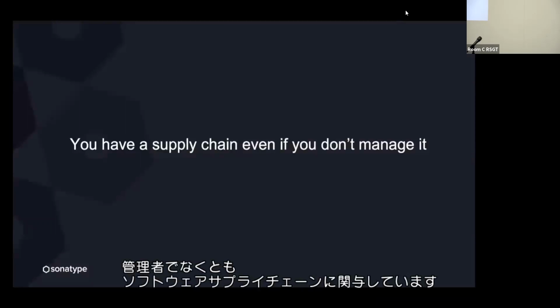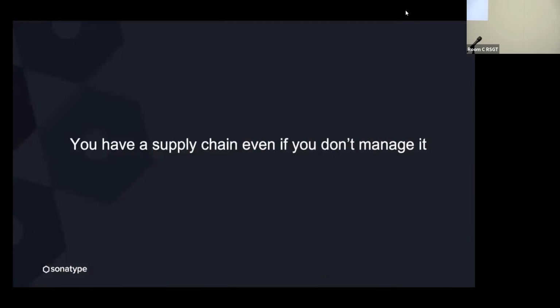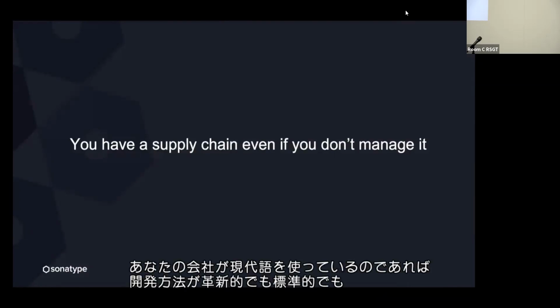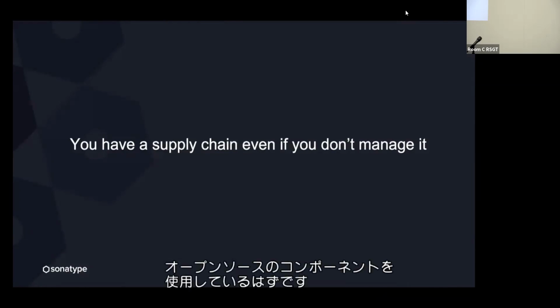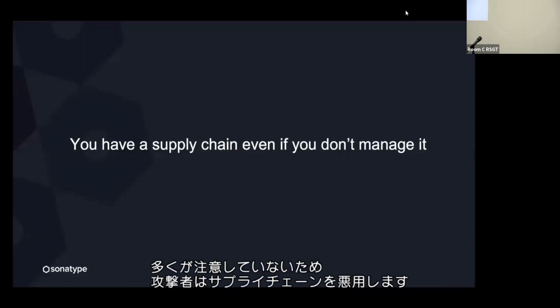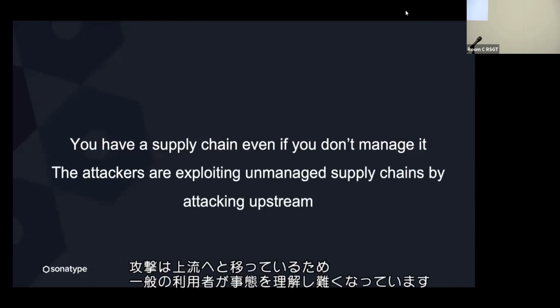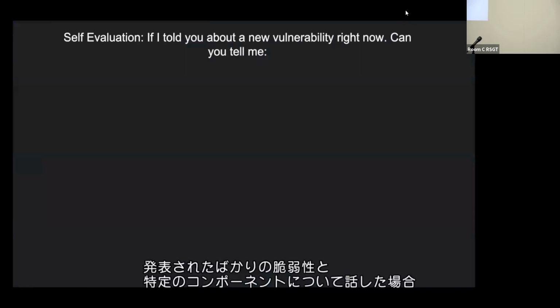So, few takeaways. You have a software supply chain, even if you're not managing it, even if you pretend like you don't. And it's shocking that I talk to people who ought to know better, and they don't think they're using open source. Let me tell you, if you're developing in any modern language, and you're doing so in any type of innovative way, even standard way, your developers are using open source components. They're probably using tens of thousands of them. And just because you don't realize it doesn't mean it's not the case. And so you have a supply chain. The attackers are exploiting those supply chains because not enough people are paying attention to it. And they're moving their attacks upstream where it becomes even more difficult for the average open source consumer to really understand what's going on.